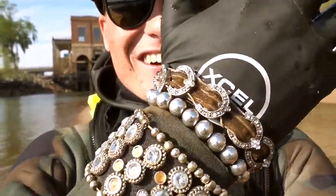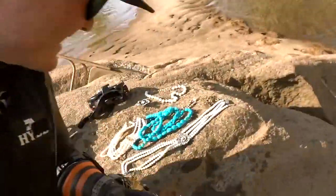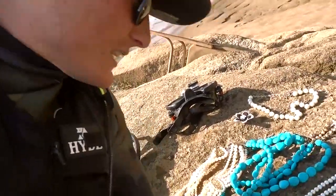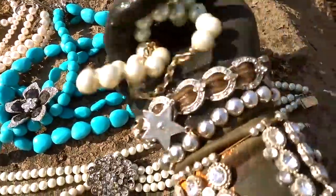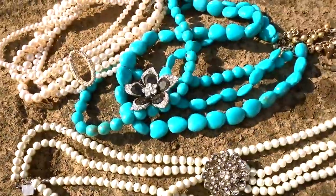I can't believe it. All right, so my second air tank just died on me, but we found some incredible stuff. My favorite find of the day definitely has to be all this jewelry. Check this out. I don't know how expensive all this jewelry is, but I came across it at the very end of my dive, and I have no idea why all this is in the river. My best guess is maybe a boyfriend got mad at his girlfriend and threw it all in.